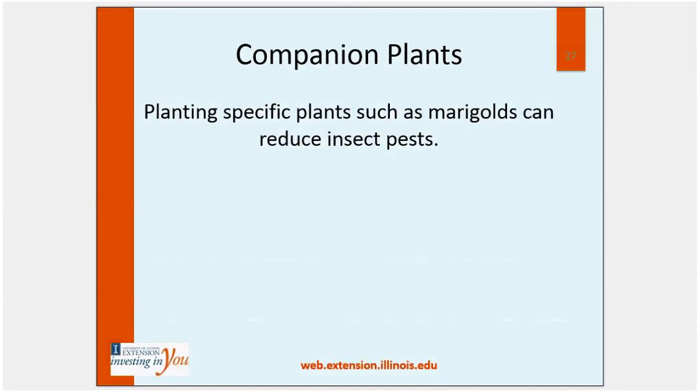Companion plantings. If you like to go on Pinterest and you've searched around in the gardening world, you see these amazing graphical charts of plant this with this plant to prevent this disease issue and this insect issue. They're really neat; you want to print them out and put them in a poster frame on your wall. The idea is that planting specific plants such as marigolds can reduce insect pests. Do we have research to back this up? Sadly, the answer is no. Sadly, it's mostly myth.